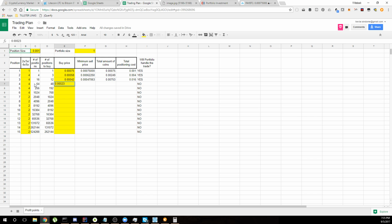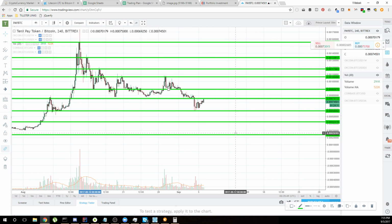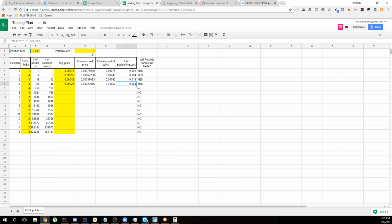0.00023, and we're going to 4x up on that one. Okay, so what can I see about this? First, I can plan to be at 0.0064 down here at the bottom of the market. The first thing I want to look at is what's my total portfolio size? What is the percentage of allocation of this to my portfolio size? Well, this is 6.4% of my portfolio size.